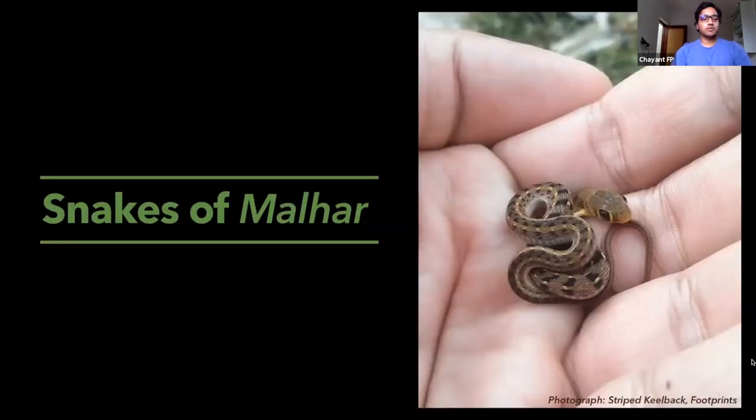And this is a photograph of a baby. It's a newborn striped keelback, I think just a day or two old. This was quite cool. A few years back, I think it was in 2015 or 2016, in Footprints, in Aarti's house, she started noticing every morning for three consecutive days that there were these tiny snakes coming into her kitchen from her back garden. And it turned out that a keelback had come and made its nest there several months earlier, probably. And all the babies started hatching when the rains arrived.